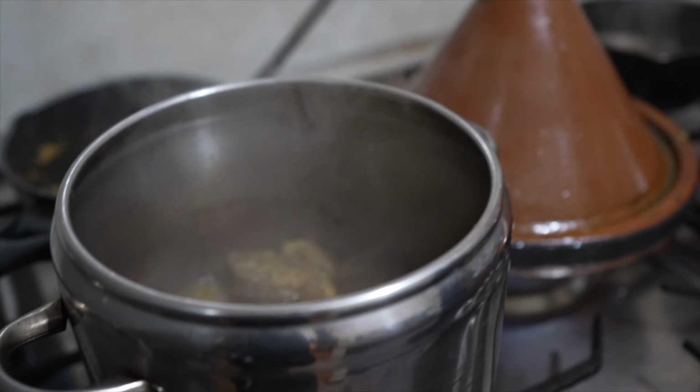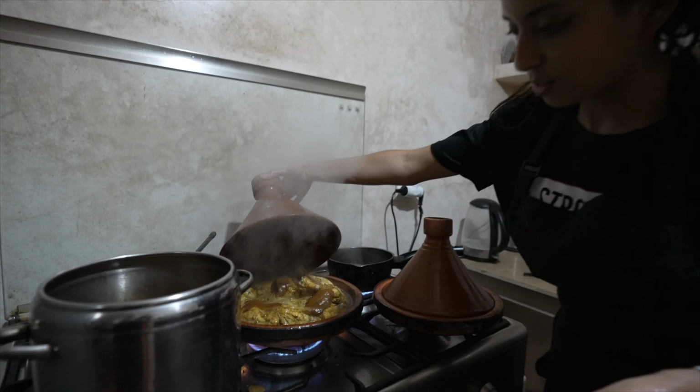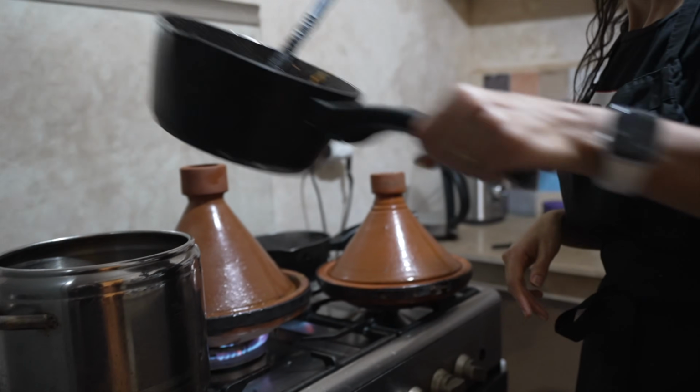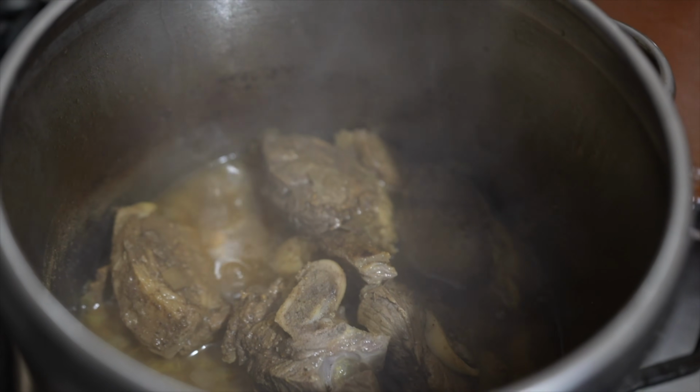Oh, look at that. Some more, this time the lamb. Oh my god, look at that. Wow. So how long typically for each dish? I think 45 minutes for the whole thing.